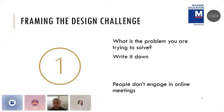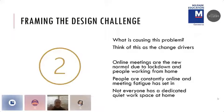First of all, where you start is to just write down your problem. Like we did with this example, where we just said people don't engage in online meetings. That's the problem. That's the frustration that we want to solve. It might be that customers are complaining about the level of service, or salespeople are demotivated, or our employees are frustrated with working remotely. Just put in that statement at this point. So you write down the problem, and then we start to engage with that problem, and we start thinking about what is causing this problem. What is driving us to this change?